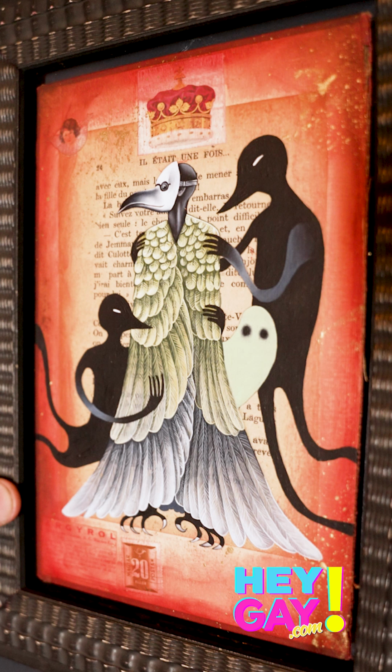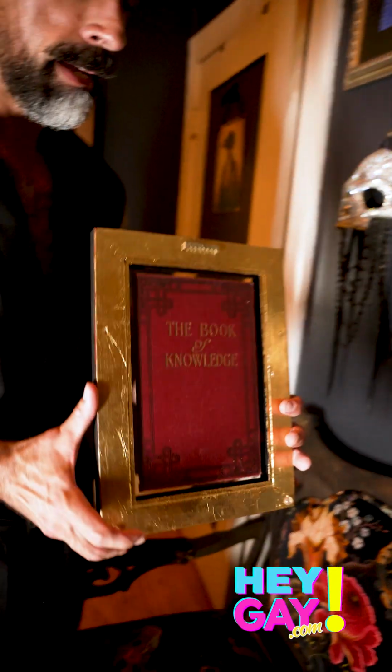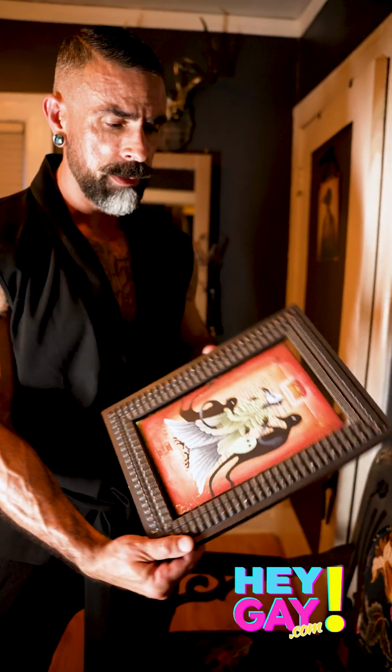This piece I actually got in a gallery showing. The cool part about this is that she paints on old book covers, and I didn't want to miss that, so I made sure that they didn't cover the back so you could see that it was actually a book.